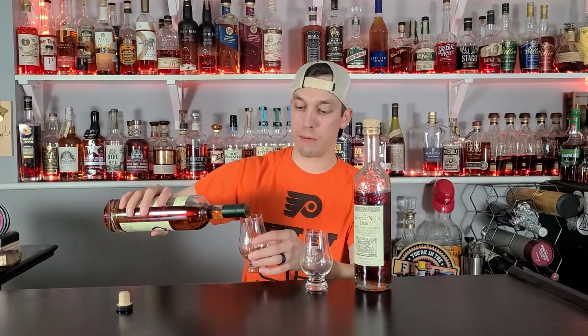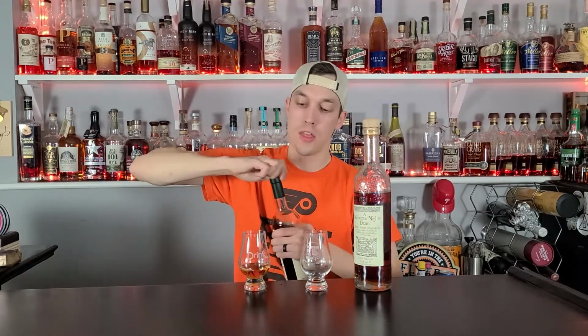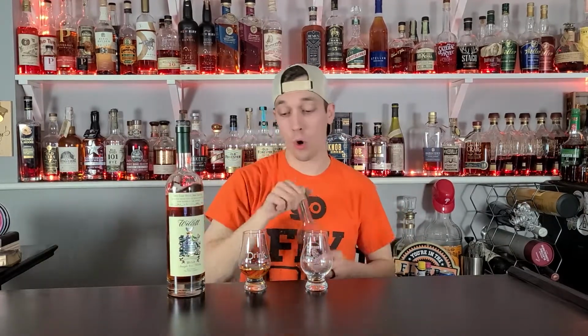Going to use my new Drink Pro glass here. By the way, check out Kyle on the Drink Pro if you don't already. This is the Willett Family Estate. The green, is this green? It's kind of dark over here. Yeah, the purple one's the bourbon. We're going to compare these two.